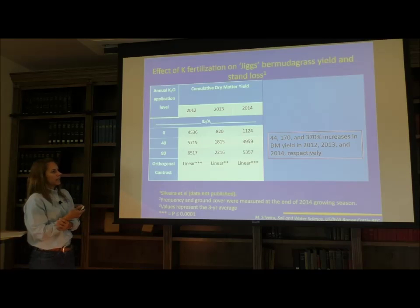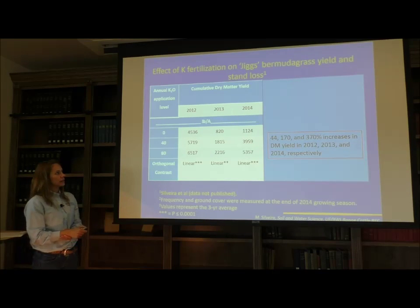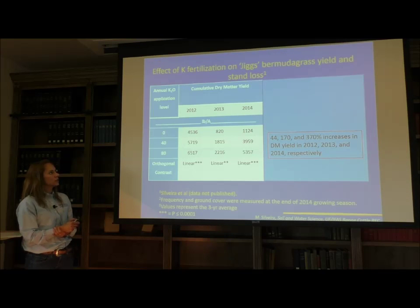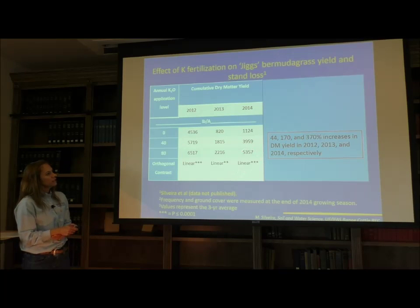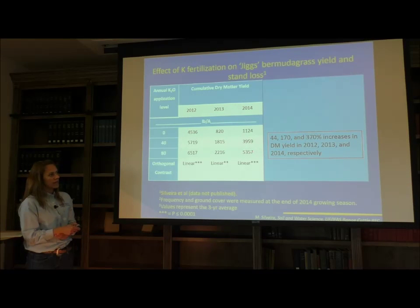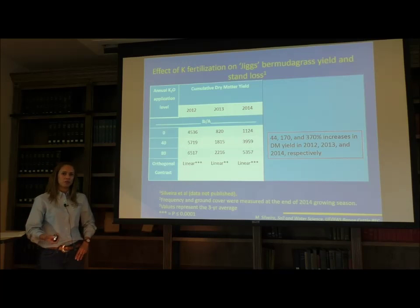The other thing I want to highlight in this table is that if you look at the control, as I indicated, in 2013 we had a very dry spring, associated with some late frosts in the growing season. So the production we obtained in 2013 was significantly lower than 2012 and 2014. But even looking at 2014, which was a very good year in terms of climatic conditions and rainfall, even at the highest K application rates, the yields we obtained that year were significantly lower than the first year.